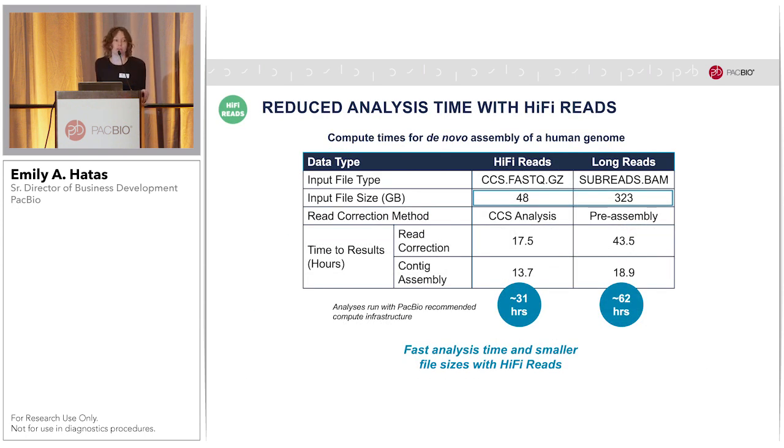There's another benefit of HiFi data, which I don't think should be overlooked, and that is computational requirements. So with the HiFi data, we cut analysis time in half. So with CLR, it's about 60 hours, and with HiFi, it's about 30 hours. And you will notice that file sizes as well. The input file size is about 1/6 of the size as with CLR. So if you're talking about scalable de novo genome assembly, HiFi is a much better solution on the computation side as well.